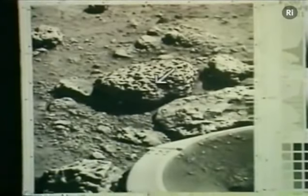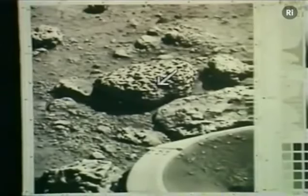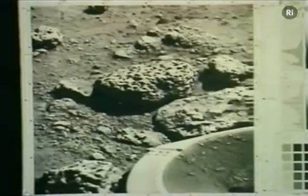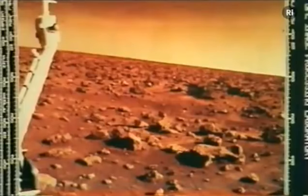And here is a rock which is vesicular. It's full of holes. And whether that's because of sand blown by wind eating out the surface material, or whether this is a kind of rock produced by volcanic events, we don't know. But it is a kind of rock we never saw in Viking 1. Now, when we step back and look towards the horizon, again, that's the meteorology boom you've seen before off to the left.